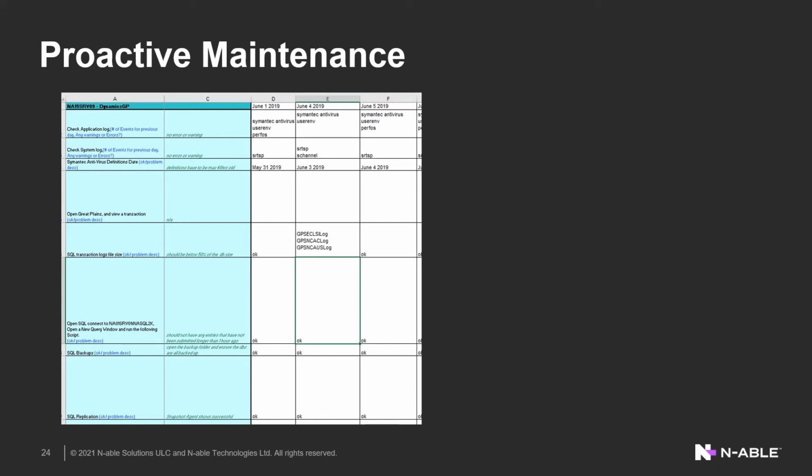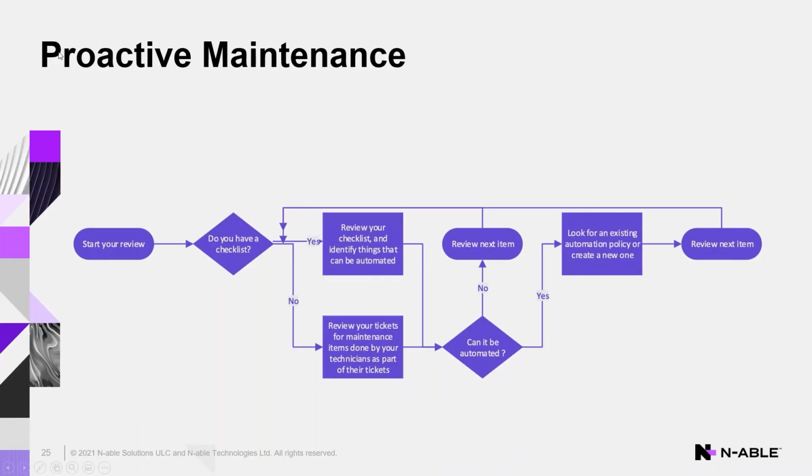Antiviruses or EDR solutions have logs. You can get a lot of information from this, right? What else here? Snapshots, tons of stuff. You have VMware. You can use automation on VMware to proactively create some maintenance, okay?